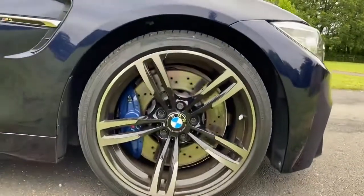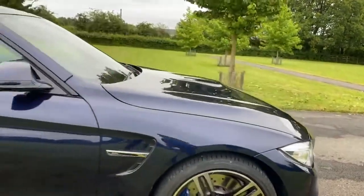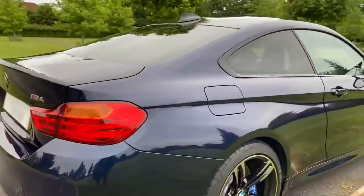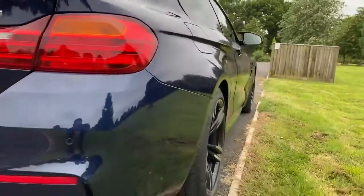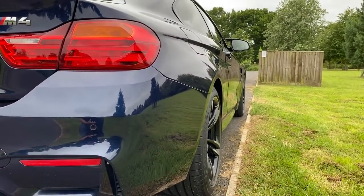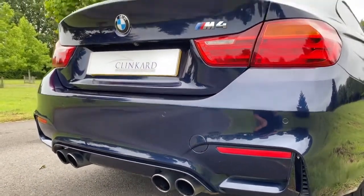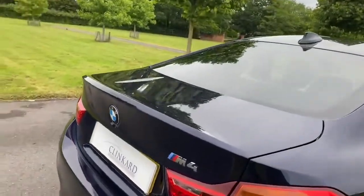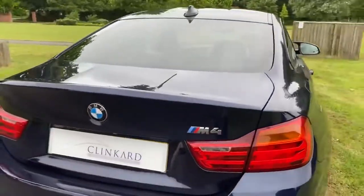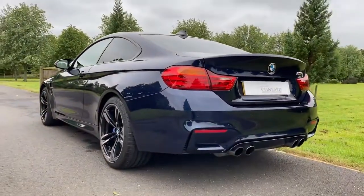So, this particular car is in Tanzanite Blue, sitting on those nice big 19-inch wheels, and you can see the M4. If I just pan down the side of the car, you can see it's wider on the back. The wheel arches make the car look more beefy, a bit more aggressive. You've got these four exhausts coming out the back, and that rather nice upturned feature on the boot.